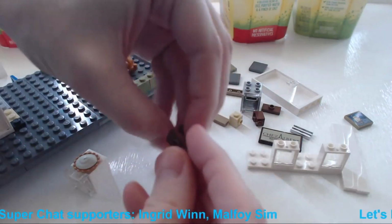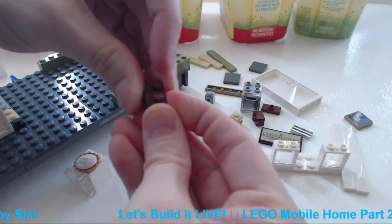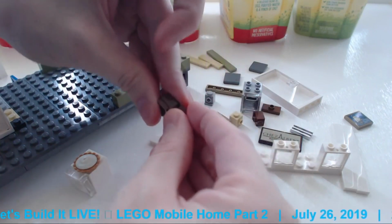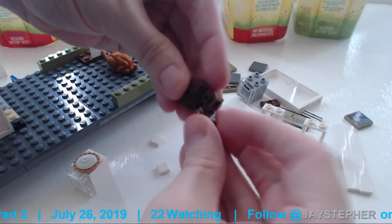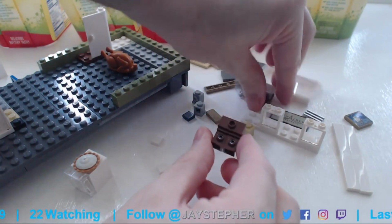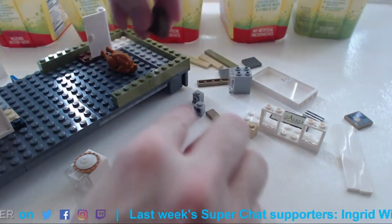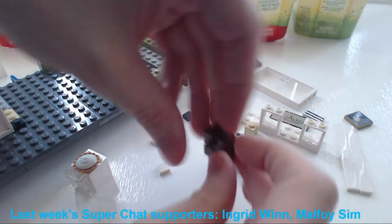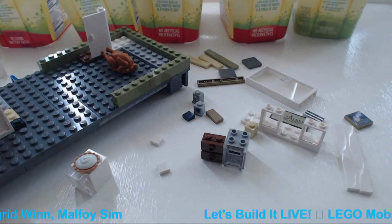Let's start assembling. I don't have any brown tiles, and I can change these, or I can just add some knobs to them, but we're going to leave them like this. I don't like this style, but you know what? We're going to have to live with it here. So something like that. And then we'll set that right in between the... Something like that.